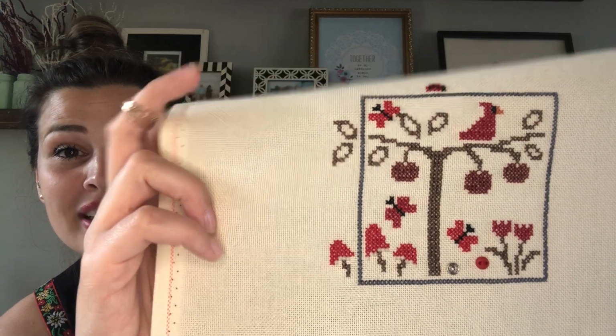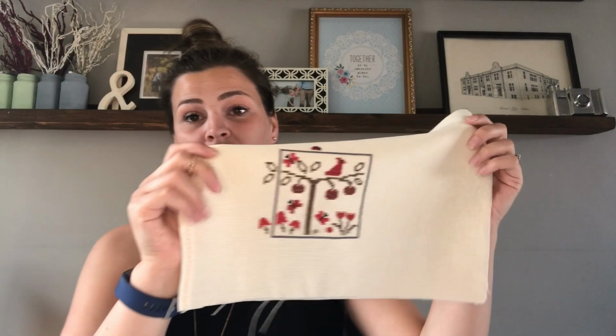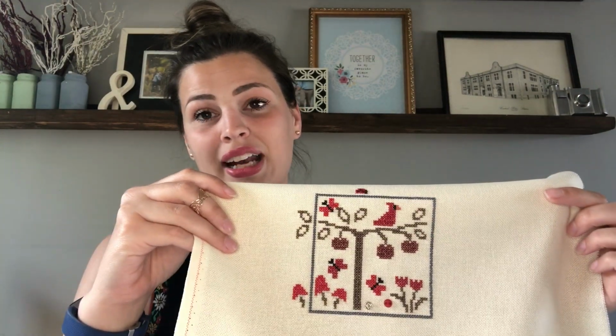There's an apple tree. This is the apple tree. I have an apple tree in my backyard. It's very temperamental, but I love it. I love that we get apples sometimes. And this makes me think of my backyard. We get lots of butterflies, the cardinal. Actually, the real reason what drew me to this was the cardinal and the butterflies.